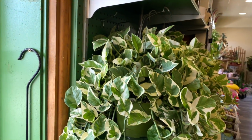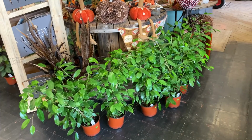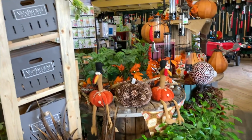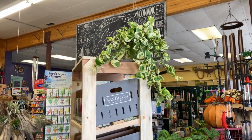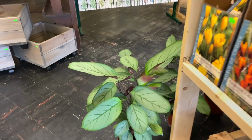There's a couple of pothos called Enjoy. I think I've got one of these at home. Some beautiful healthy ficus right down there. Another pothos on top of the bulb rack. These are a Calathea called Setosa.